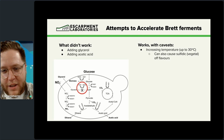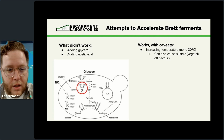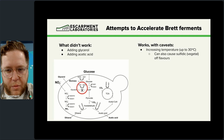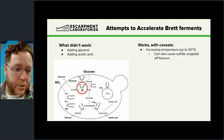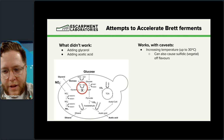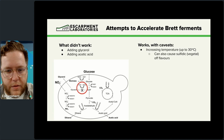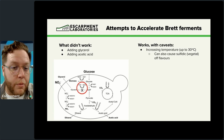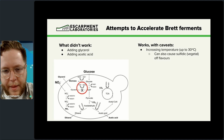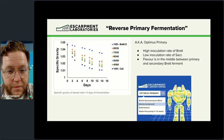Some things that work with caveat is increasing the temperature. If you ferment hotter, it will be faster, but it tends to create a trade-off of off flavors. I find when Brett gets too hot, it makes more sulfitic, like vegetable, kind of off flavors. And it can also make more of those organic acids as well. So more of that sort of cheesy characteristics. So that's kind of a do at your own risk situation, going too hot on Brett ferments. So what else can we do?